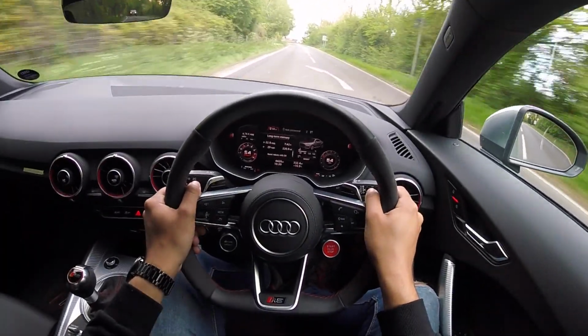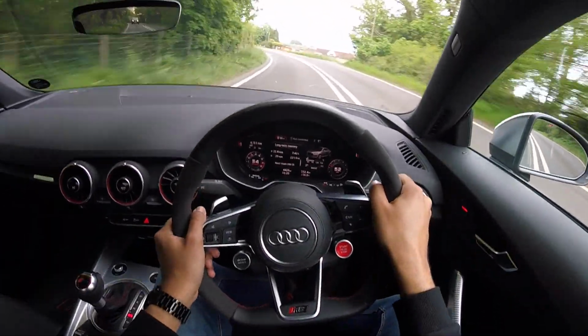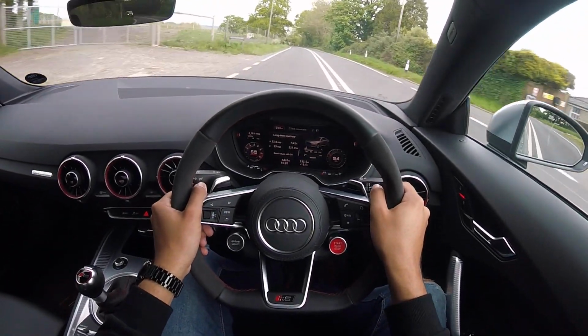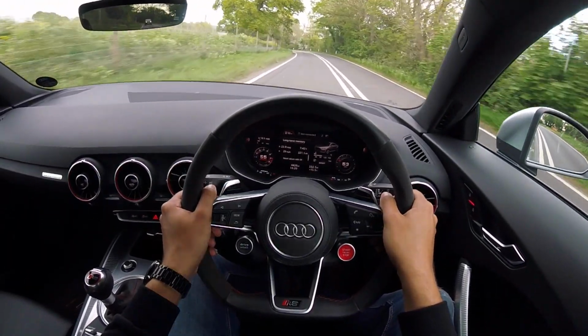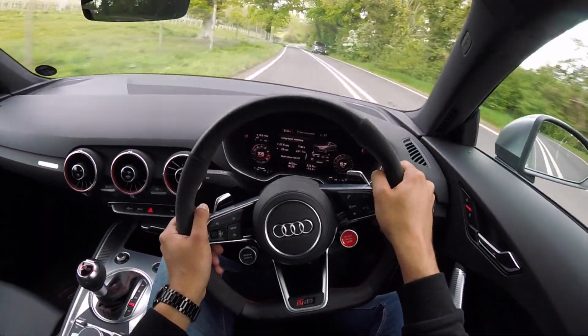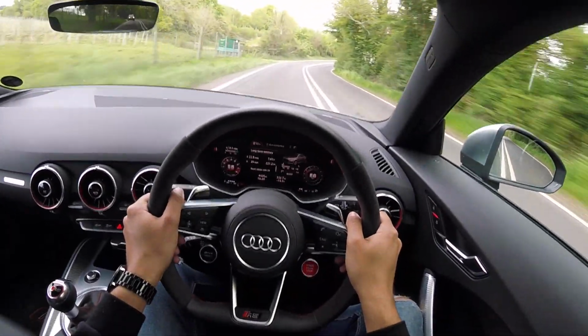Now, yes, this isn't the most playful sports car in the corners, but it's very grippy, it's very capable. The steering is very sharp, I love it. It's got a nice responsiveness to it. The weight is pretty good as well, and the body roll is well controlled.